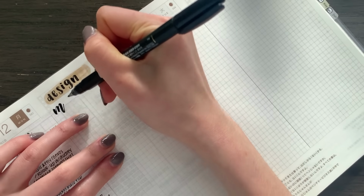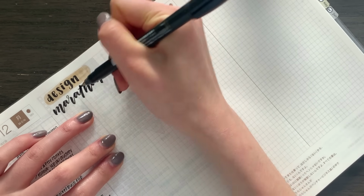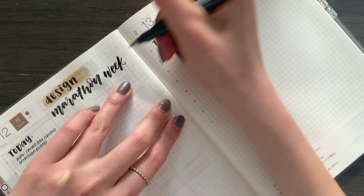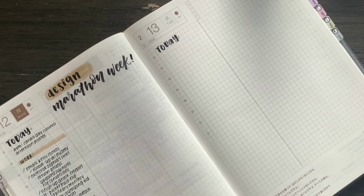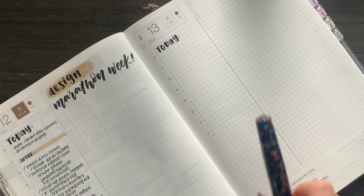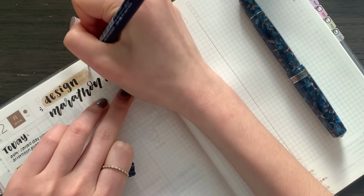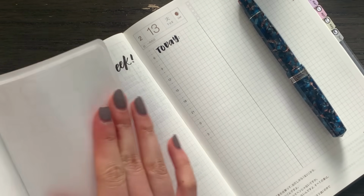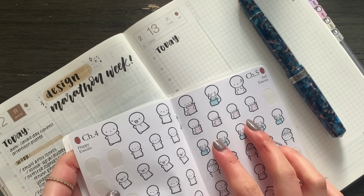So with that out of the way, I will talk about what happened on Monday. I wrote down my to-do list, and then I decided that this week was going to be another design marathon week. I kind of go on these benders where I barely sleep. I don't really do anything else other than go to the gym and design. And I decided that this week was going to be one of those weeks.